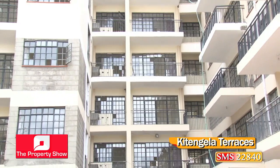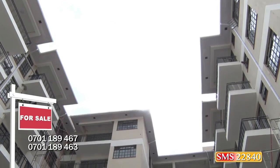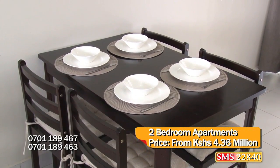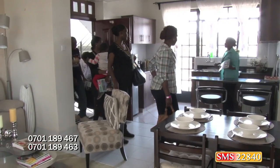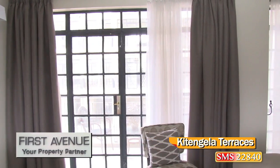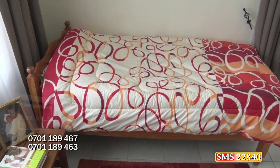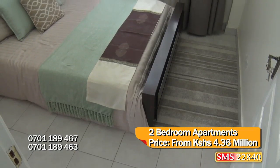Kitengela Terraces is a development designed ideally for exclusive and comfortable living and comprises of 40 exquisite two-bedroom apartments set amidst tranquil environment in Milimani area, Kitengela, with the access road right opposite the Nairobi Women's Hospital. Accommodation includes lounge with balcony, large windows bringing natural light, dining area, open-plan kitchen with granite worktops, adobe area, state-of-the-art finishes with attention to detail, visitors' cloakroom, and master bedroom ensuite.